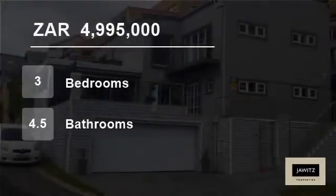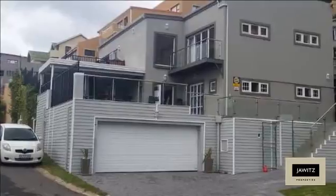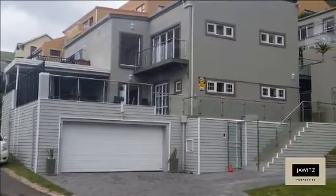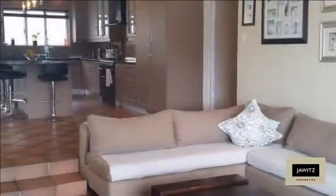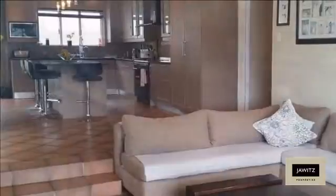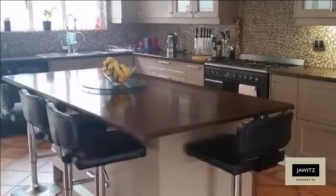Welcome to this three-bedroom house for sale in Fish Hoek, Cape Town, South Africa for R4,995,000. Stylish contemporary, sea view home on the sought-after Fish Hoek mountainside. Beautifully appointed kitchens and bathrooms.